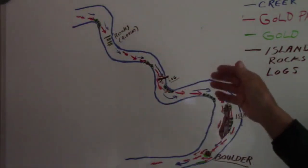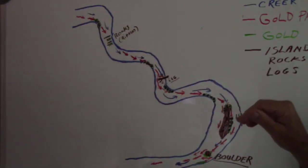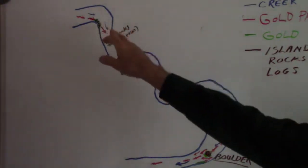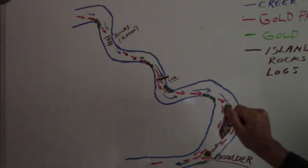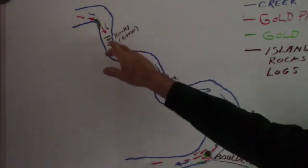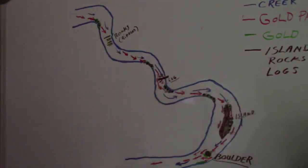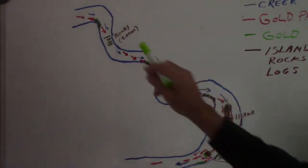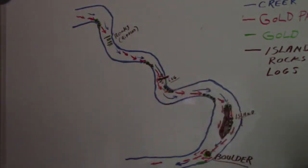It can be anywhere, a creek like this. Even a river can flow like this. The blue arrows show the flow of the water. The red arrows are showing the gold path through this whole creek area. Now there are different things that will happen in a creek. That flow will stay just like it is unless there's an obstruction.